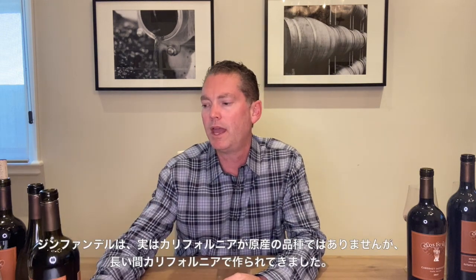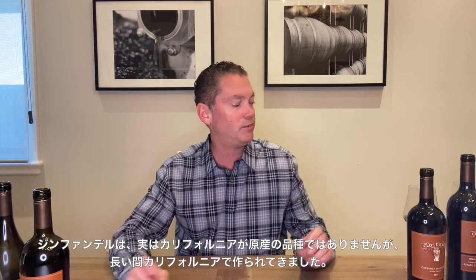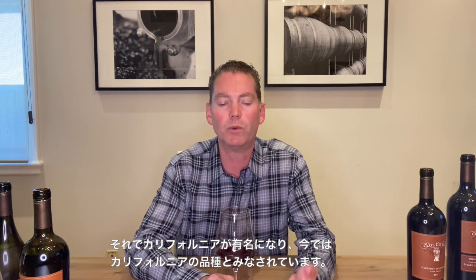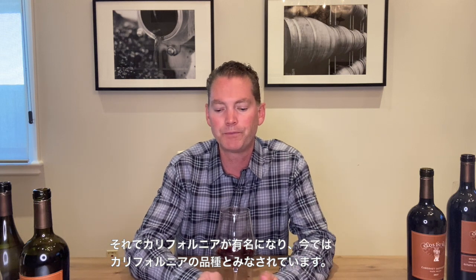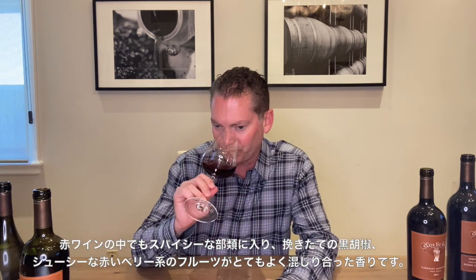Moving on to reds. One that's very unique in California is the Zinfandel grape. So this is 2018 Zinfandel, and our Zinfandel is not a native grape to California, but it's been grown here for many years, many decades. And it's something that California has been sort of credited with as a grape that is mostly now grown in this area. It's a little bit more of a spicy kind of red wine.